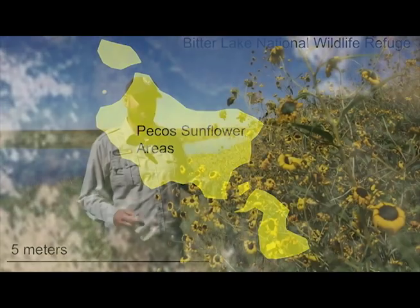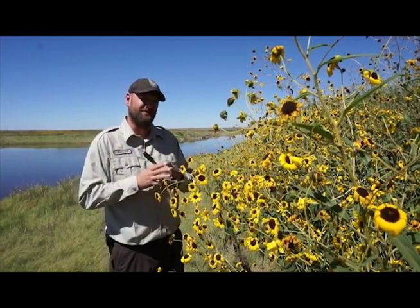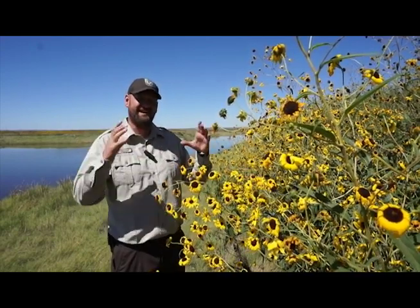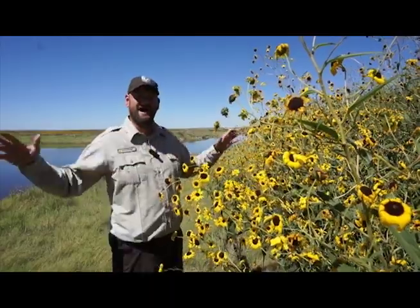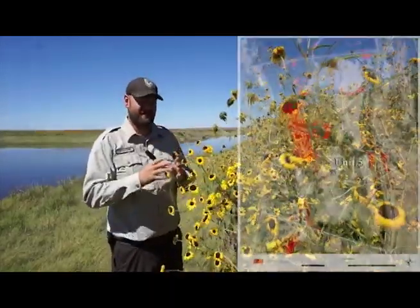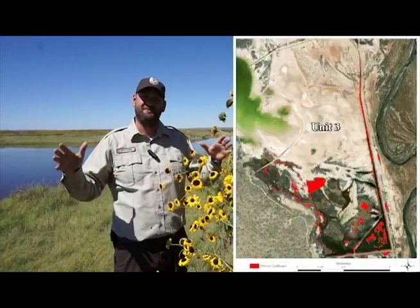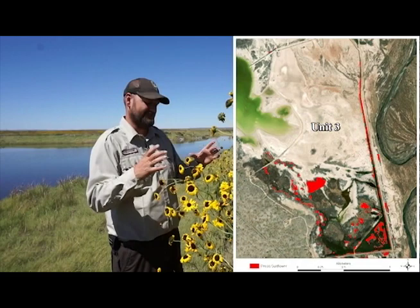This is really useful to us because we can track the distribution through time. So there was initially in the mid-90s a big effort to map all the distribution across the refuge. We've done some targeted mapping since then, so we really wanted to revisit that initial mapping and see how the distribution has changed.